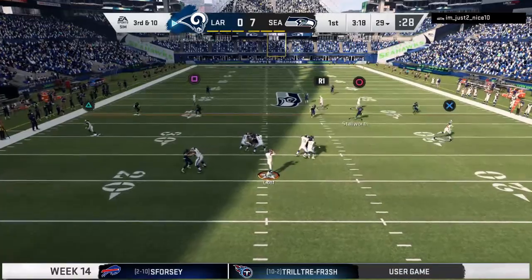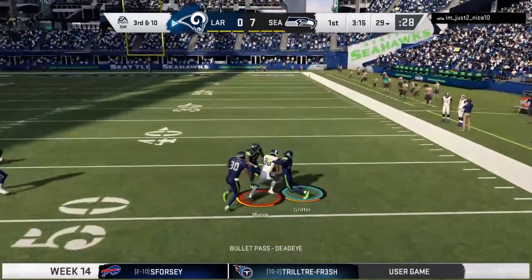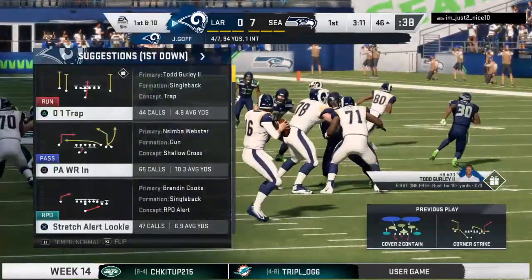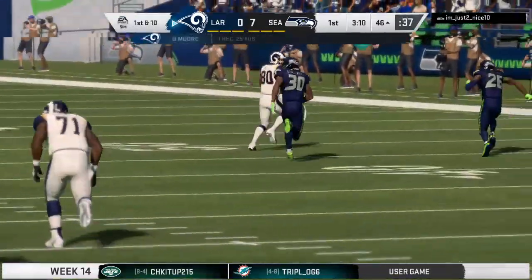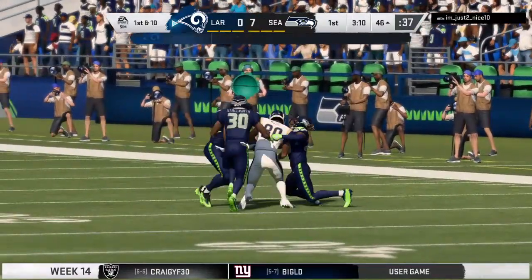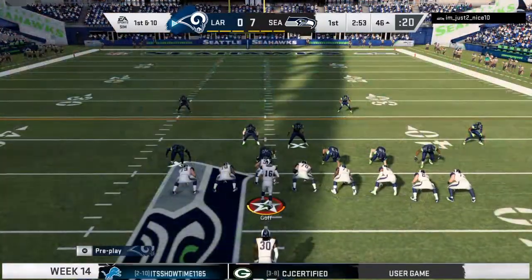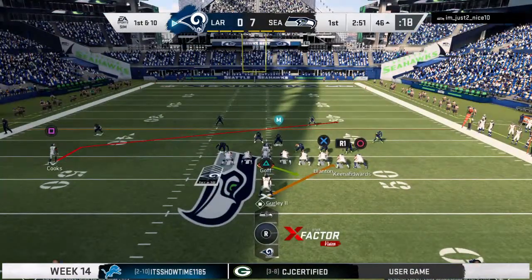From the gun, here's Goff. And he's got his target. That's Moore. And he'll be taken down, but not before they work it across midfield. 25 yards that time. He's such a good route runner. Shows it there on 3rd down. Very proficient and a good pass.